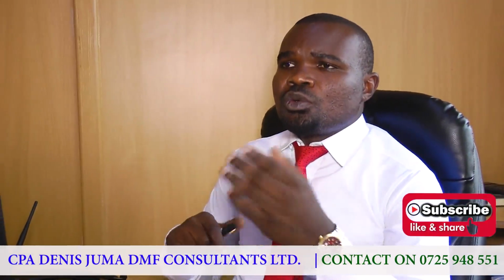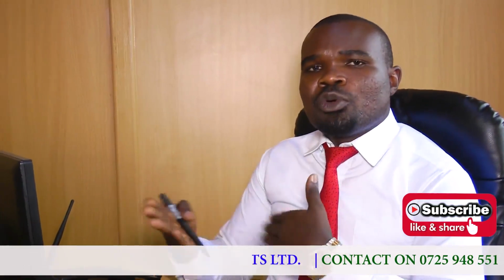The main purpose is to enable KRA to collect more revenue, and also to enable the taxman, which is KRA, to be able to know those people who normally try to understate or who fail to capture the output tax.